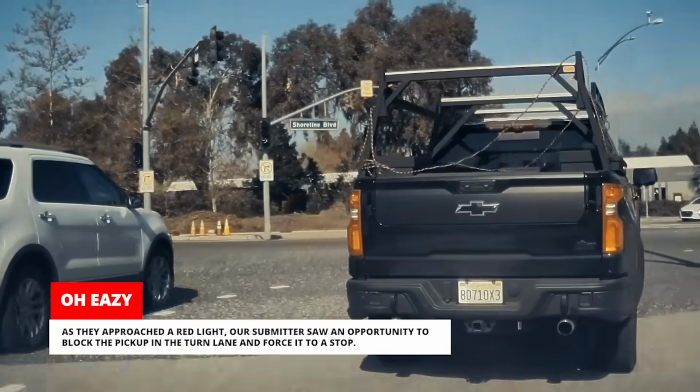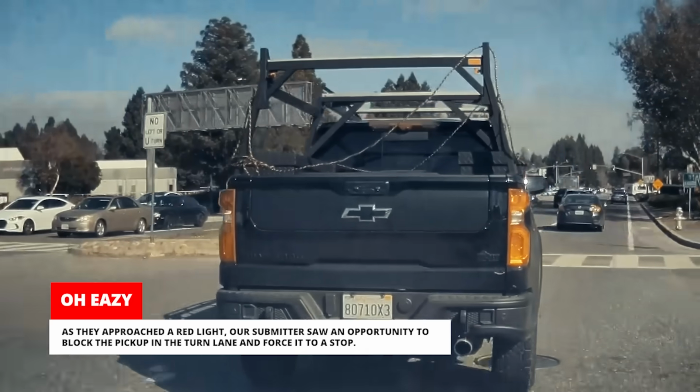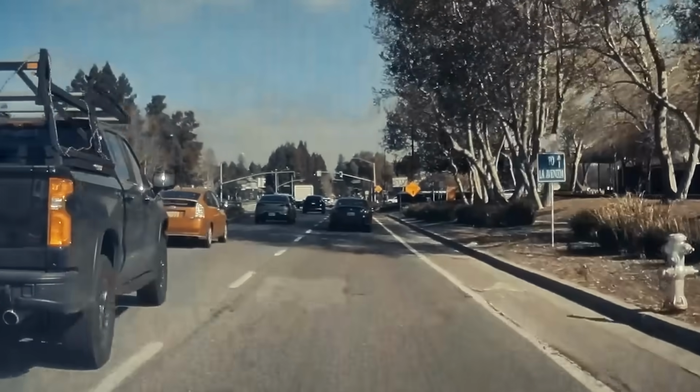As they approached a red light, our submitter saw an opportunity to block the pickup in the turn lane and force it to a stop.